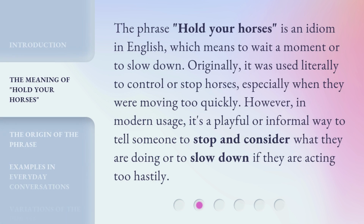The phrase "hold your horses" is an idiom in English, which means to wait a moment or to slow down. Originally, it was used literally to control or stop horses, especially when they were moving too quickly. However, in modern usage, it's a playful or informal way to tell someone to stop and consider what they are doing, or to slow down if they are acting too hastily.